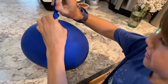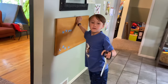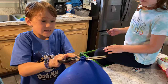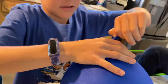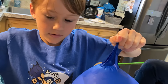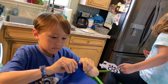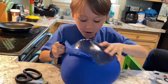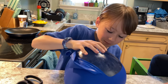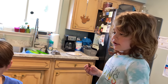How do we get this open? You know, you could just use a knife. Or we could get some curtains. Oh, there you go. What the? Another balloon? What? Oh my. What? There's a monster truck inside it! But how will we break the ice?